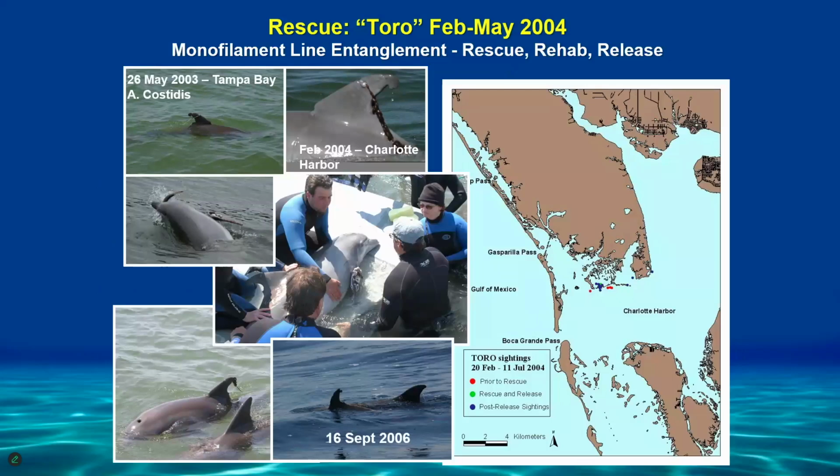Another case that was more successful was Toro, a dolphin that was seen with an entanglement around or through its dorsal fin and then around its flipper, leading to highly necrotic tissue on the flipper. Toro was caught down in Charlotte Harbor area, brought to Mote's Dolphin Hospital. The line was removed, she was treated and released, and she was seen on numerous occasions post-release.